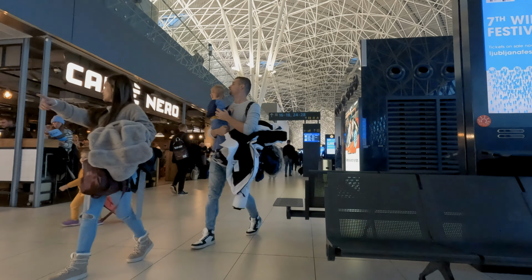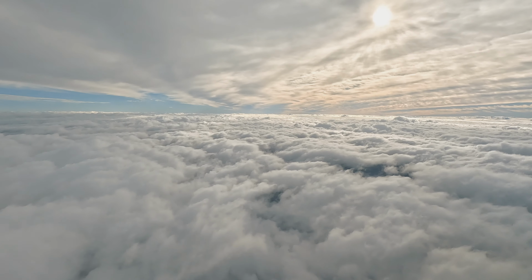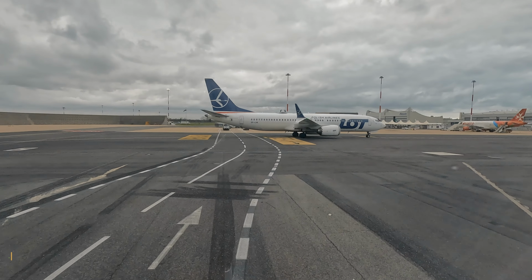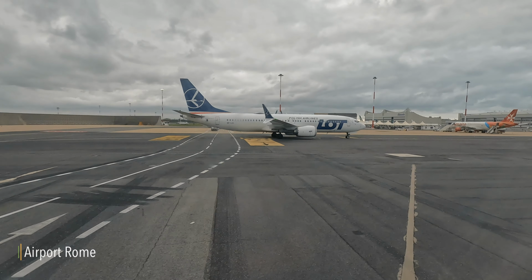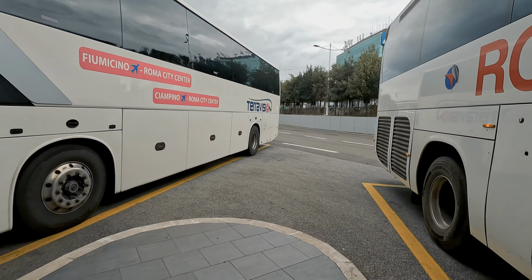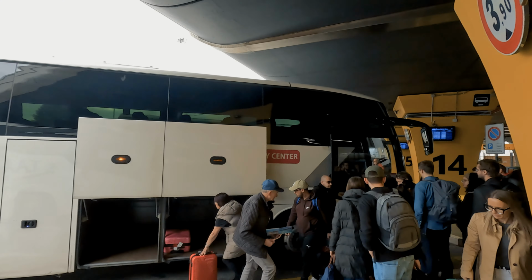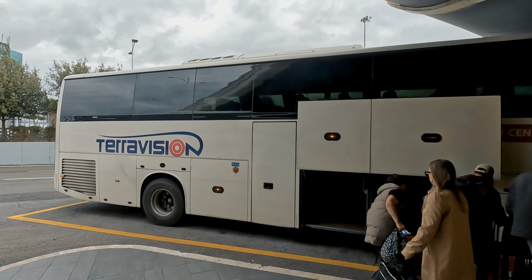The first thing you might ask is, how do I get there? Well, in case you're arriving by plane, transportation from the airport to Termini station couldn't be easier. You can reach the city by bus, train or taxi. We recommend taking the bus because it's the most convenient option. The TerraVision bus can easily take you to the heart of Rome. The current price is about €7 if you get it through GetBy bus, but always check the actual price before your trip.